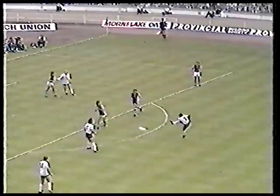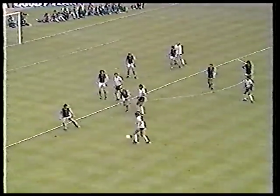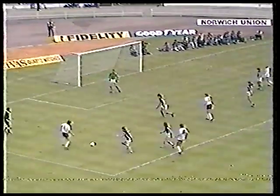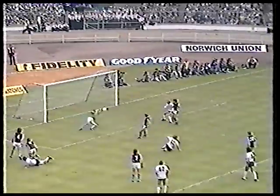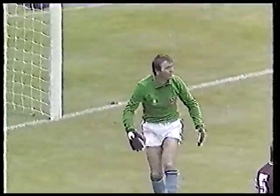Away by McNaught, here's Hughton. Oh, Falco missed his kick. And Hoddle. To Galvin. Falco scores again! Well, what a match he's having. Spurs fans celebrate once more.